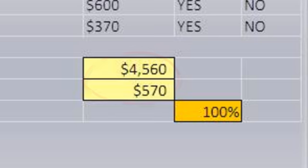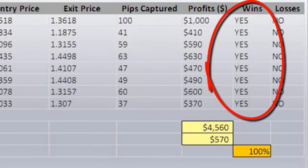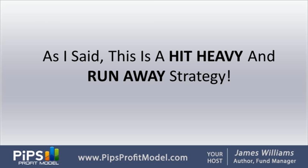But I want you to look at the orange box. My strategy has been tried and tested for 8 years. With 8 wins out of 8, the probability of success is 100%. Now you may be thinking, a few $100s isn't impressive, but your profits needn't be limited to just $570 a year. In all my trades, I illustrated with just a 1-lot size sample. As I said, this is a hit heavy and run away strategy.